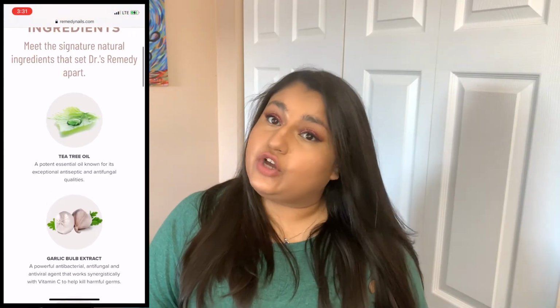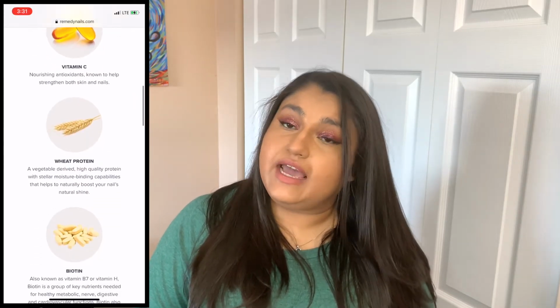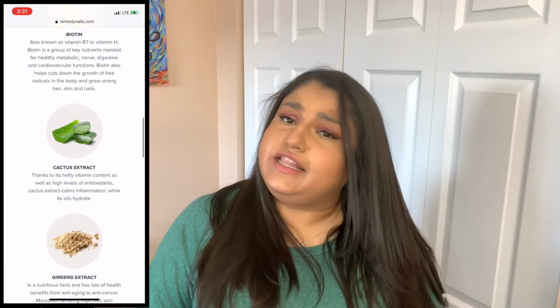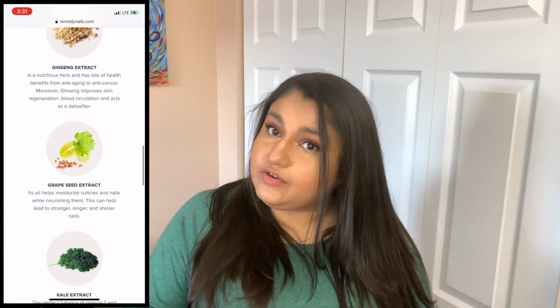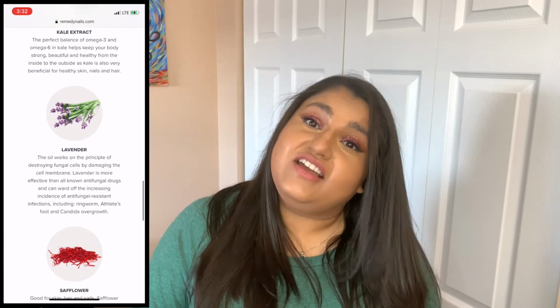They also have garlic bulb extract and vitamin C, which both of those together also act as antifungal, antiviral, and antibacterial agents. They also have a whole slew of other ingredients that are listed on their website if you do go and check it out, all of which help to make their nail polish a pretty good option for someone that might have thickened yellow toenails. So you guys, those are my recommendations for kind of more smaller or stocking stuffer type of gift ideas for people that might have achy or painful feet.